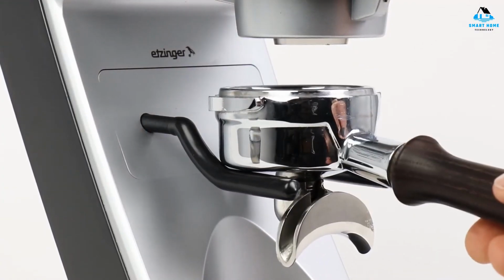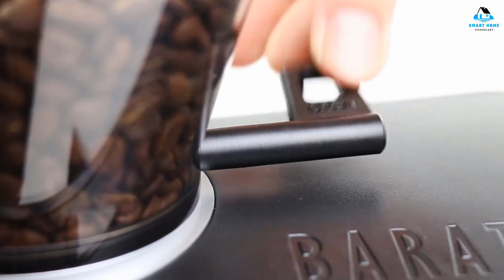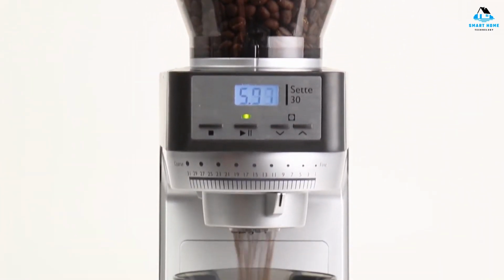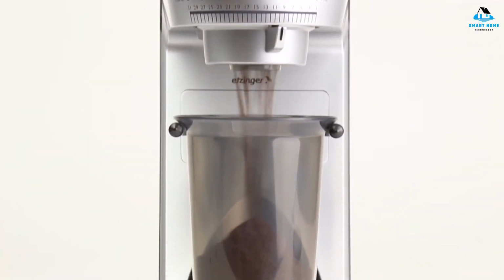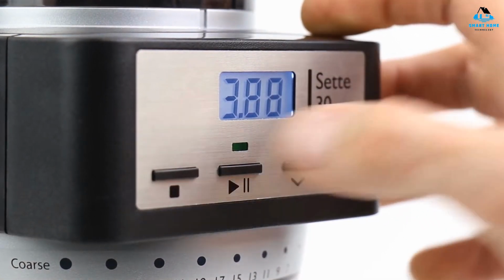But don't let the stainless steel conical burrs fool you. This espresso grinder is incredibly consistent and speedy, grinding up to 5.5 grams of coffee per second. Are you particularly impatient before you've had your morning cup of joe? Well, look no further than the Baratza Sette 270 Wisconsin for your home espresso grinder.